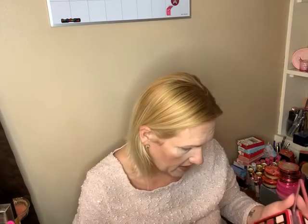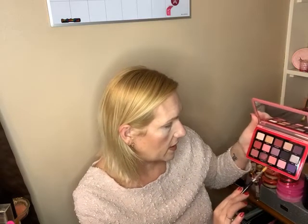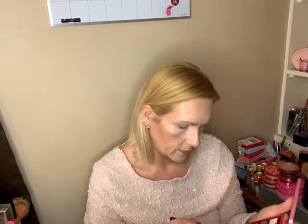All right. The first color I'm going to start with, I think, is going to be this intense color here. And I'm just going to put it in my crease. And again, I got hooded eyes, so I kind of have to go right above my crease.